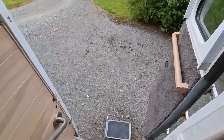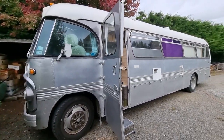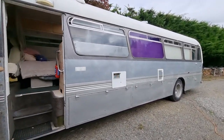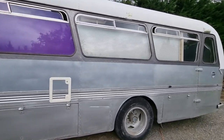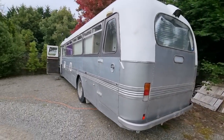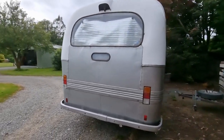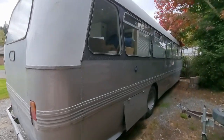Maybe just a quick look of front on the outside of what you can see. There it is, it's parked up in the Renewer at the moment. I can't show you the same view of the other side, unfortunately, because it's all kind of tucked in here a little bit.